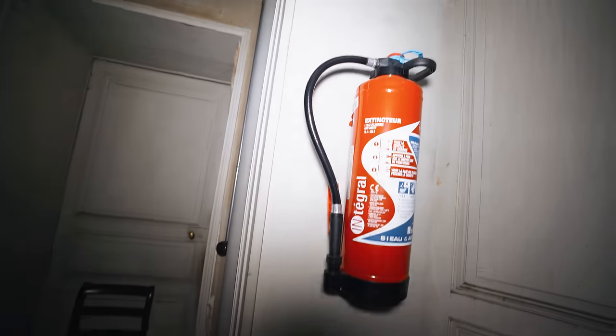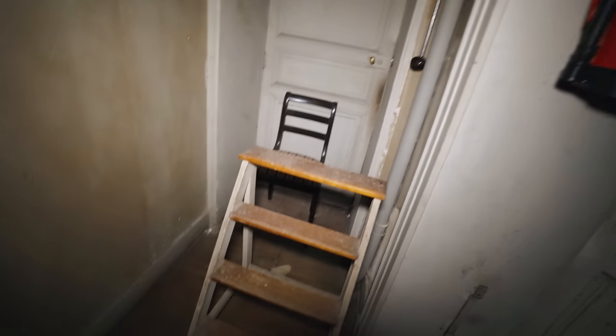A fire extinguisher. It still looks pretty modern. Yeah, that still looks pretty modern.